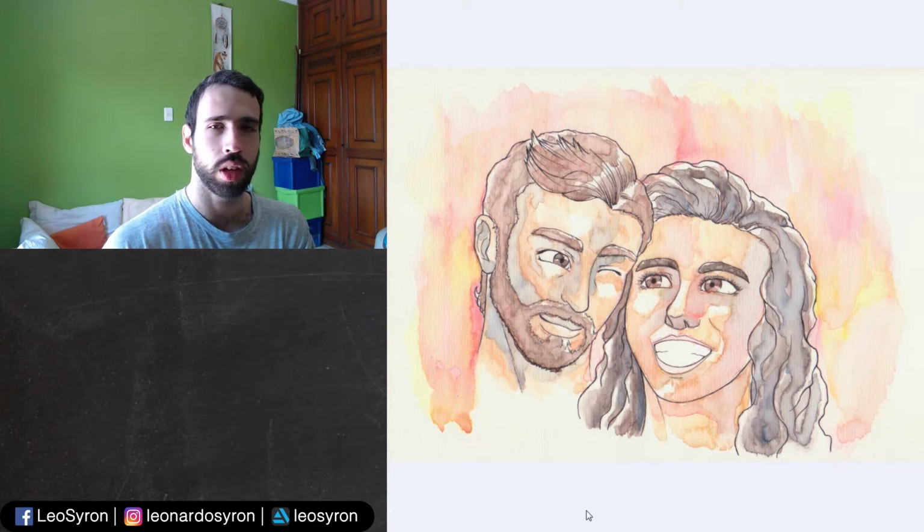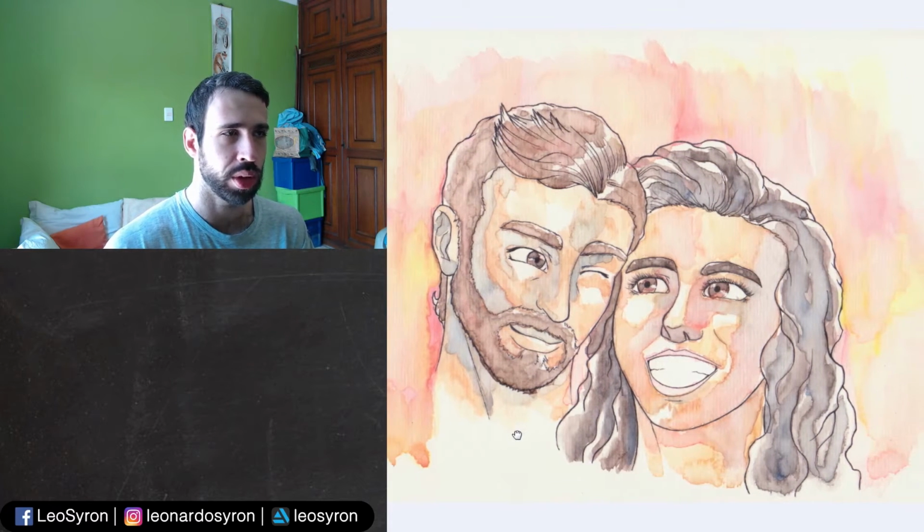You know, August 11th was the 6-month anniversary of me dating Rafaela, which is my girlfriend. It is the 6-month mark where we decided we are actually boyfriend and girlfriend. We went out since last November, but it was on February 11th that we decided we're a couple. So I made this in watercolor as a present for her, and I'd like to explain some choices I made here.